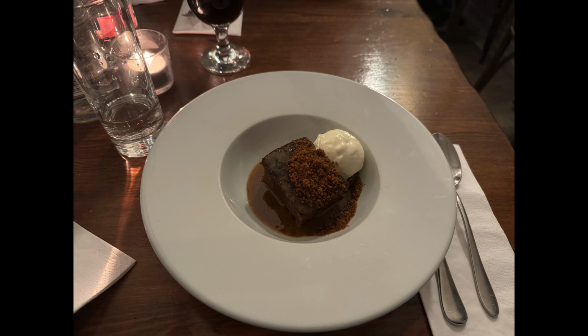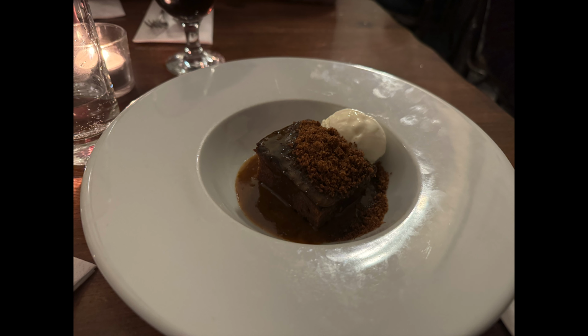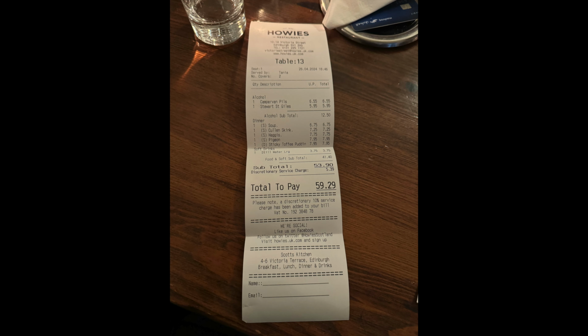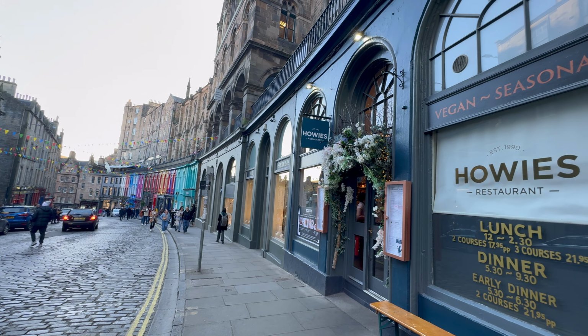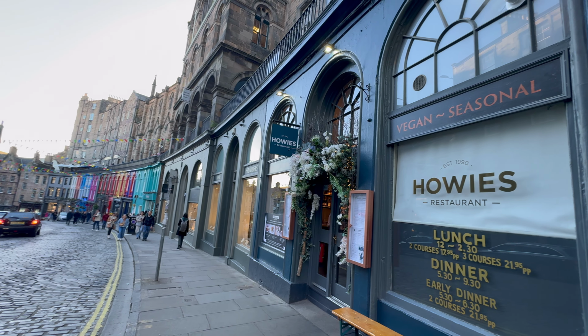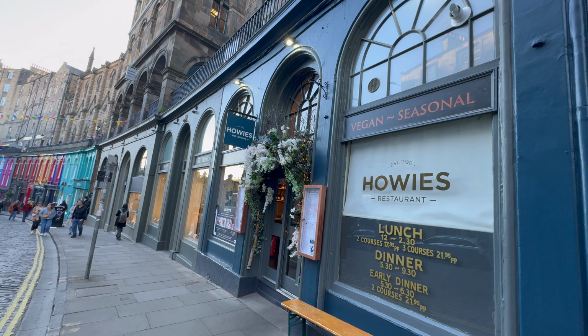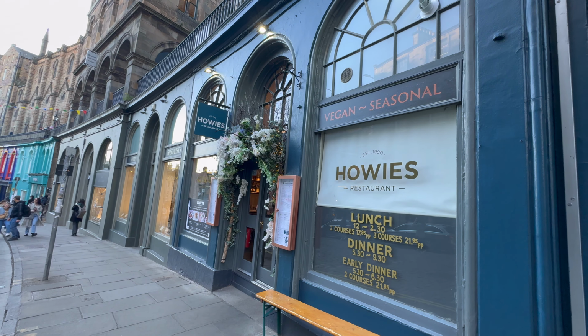For dessert, we indulged in the sticky toffee pudding, a classic choice that was perfectly sweet and satisfying. To top it all off, we were treated to complimentary Scottish shortbreads, adding a lovely touch to our meal. Overall, Howies Restaurant provided a memorable dining experience, blending the best of Scotland's culinary heritage with modern flair. It's a must-visit spot for anyone exploring the vibrant and historic surroundings of Victoria Street near Royal Mile, Edinburgh.